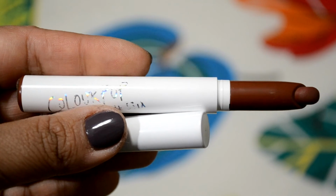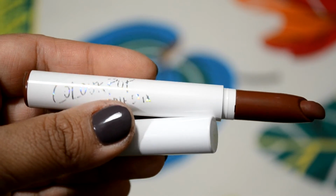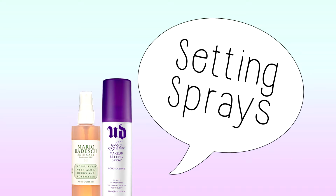and that's in their matte formula. I also didn't mind the Matte X formula, but I think the matte formula is a little more comfortable to wear. My favorite shade is the shade Grunge, which is a beautiful sort of earthy toned brown. It's sort of on the warmer side, and it could be mistaken for a burgundy or a red, but it's definitely a brown, definitely one of my favorites, and perfect for a 90s grunge lip.